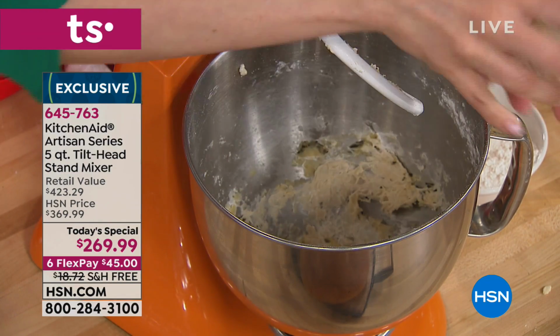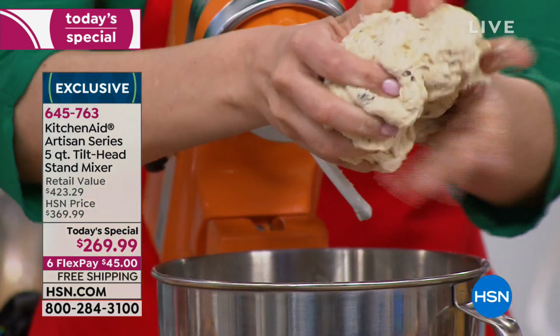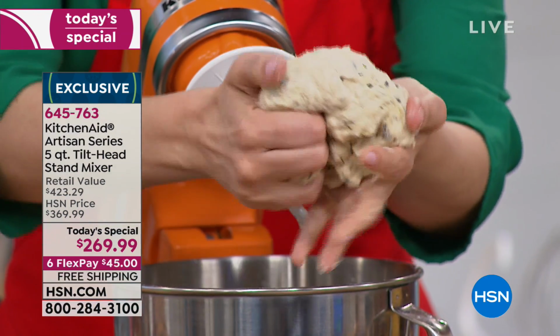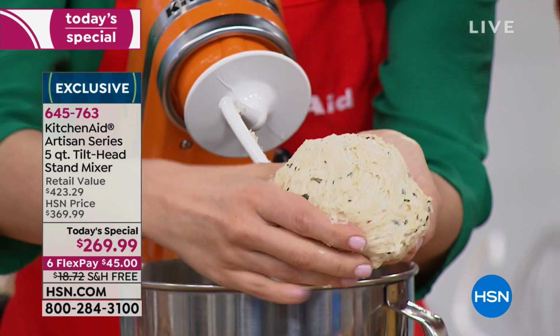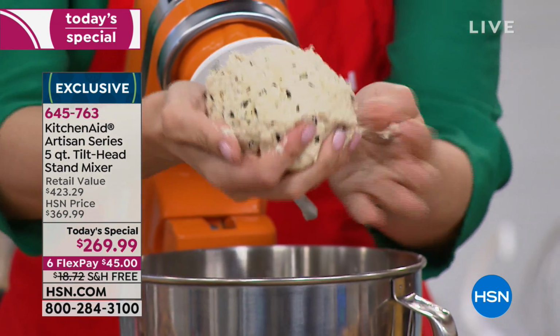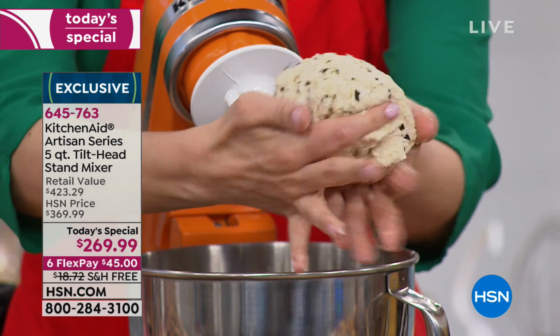Isn't that the best? Look at this incredible, glossy, soft, supple bread dough that we just created without any work whatsoever. There was no kneading. Look at how beautiful it is. It's so perfectly mixed, and you get just the right texture. This is what you want.